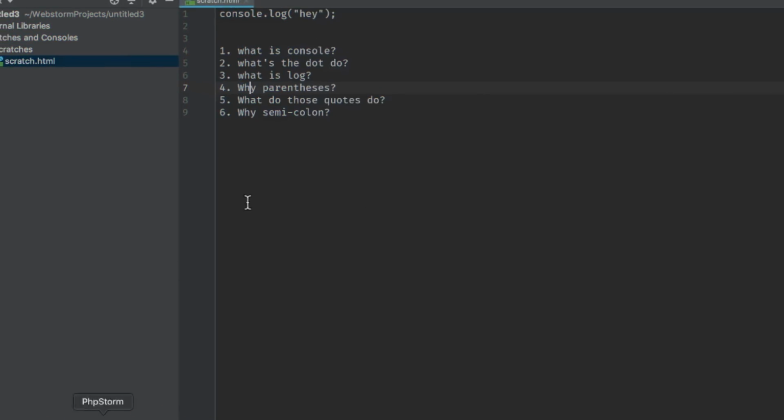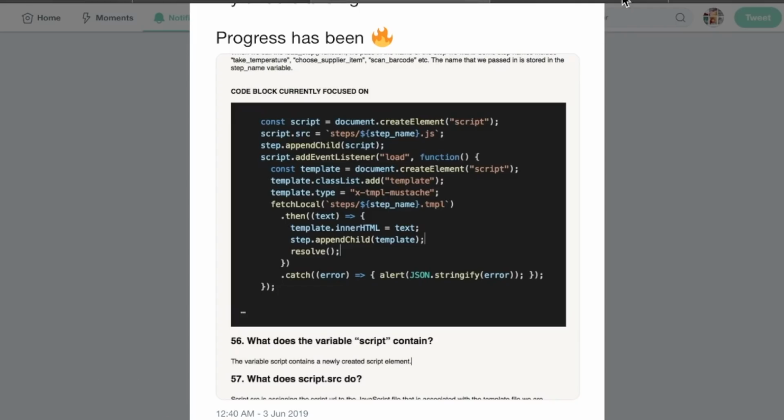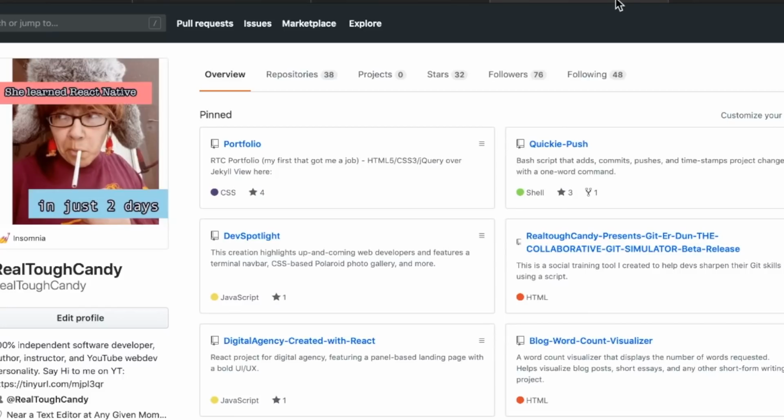Taking it a step further, what if you actually want to take something that's like 50 to 100 lines? Well, you could do that too, and that would be a huge education. That could really take weeks. Let's go to one of my repos here. Do this one with React.